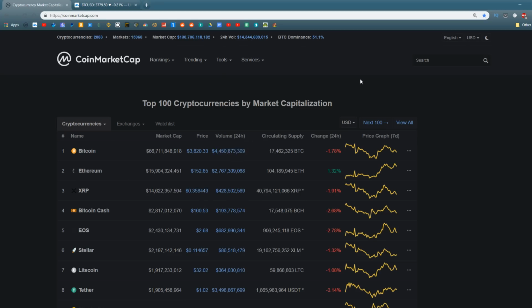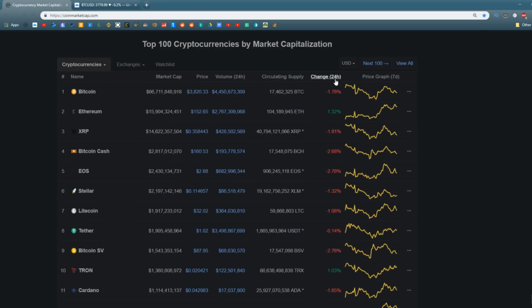Anyway, Bitcoin has a daily volume of around $4.5 billion, and Ethereum has a nice comfortable little amount of volume of around $2.7 billion, $2,000 worth of volume on Ethereum. I don't think that's right.